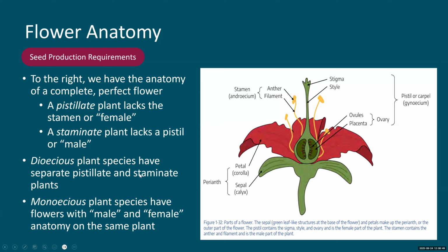In dioecious plants, there are separate male and female flowers. And in monoecious plants, we have the same plant with male and female flowers. This is important to know about a plant because if your plant is not producing seed, it could be for one of these reasons.